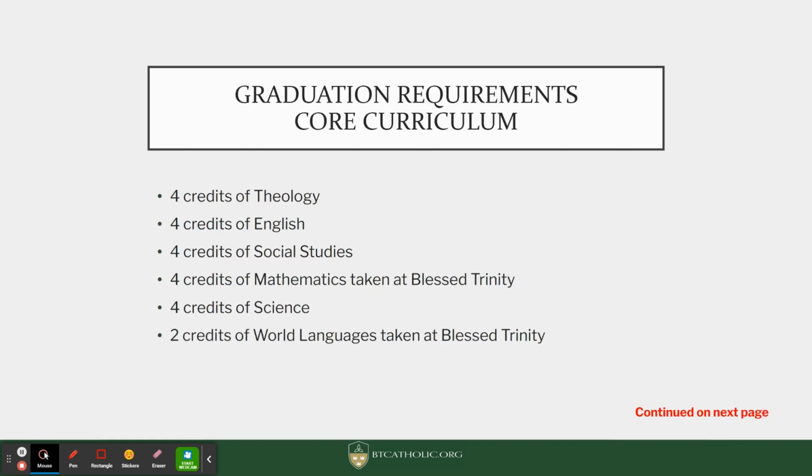Here are your graduation requirements for core curriculum. Students must have 4 credits of theology, English, social studies, math, and science. So students will take 1 full credit of these courses every year. 2 credits of world language are also required. These credits must be of the same language in consecutive years. Credits from middle school are not accepted.